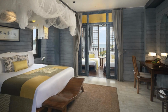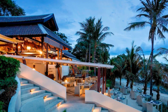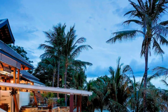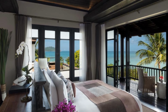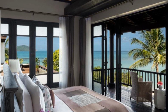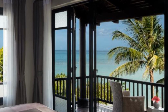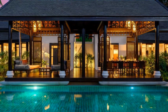A testament to timeless elegance, the hotel underwent a renovation in 2017, ensuring that guests are treated to modern comforts and stylish interiors. Built in 2008, this resort established itself as a premier destination for those seeking a luxurious and unforgettable vacation experience. With 122 rooms, the resort offers a range of accommodation options to suit every guest's preference. Each room is tastefully decorated, featuring spacious deluxe rooms to luxury pool villas. Guests can indulge in the ultimate comfort and privacy.